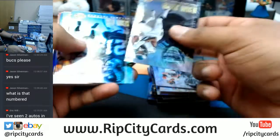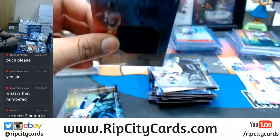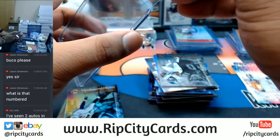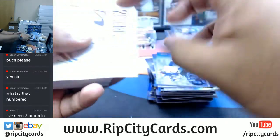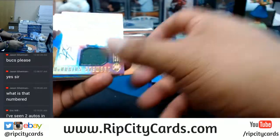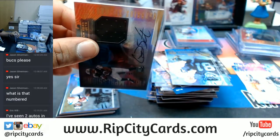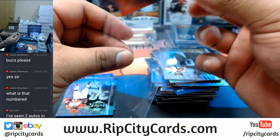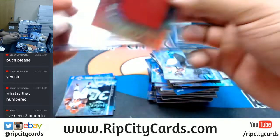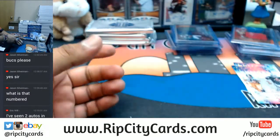Nothing here. Joshua Dobbs with a patch for the Steelers. This is going to be 100. Nothing there. For the Jets, Ardarius Stewart with the RPA. Joe Williams patch for the Niners. Top load this thing. Base cards, and we're halfway through. Got four boxes left.